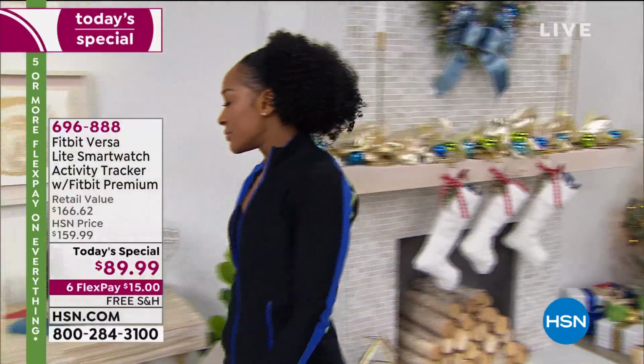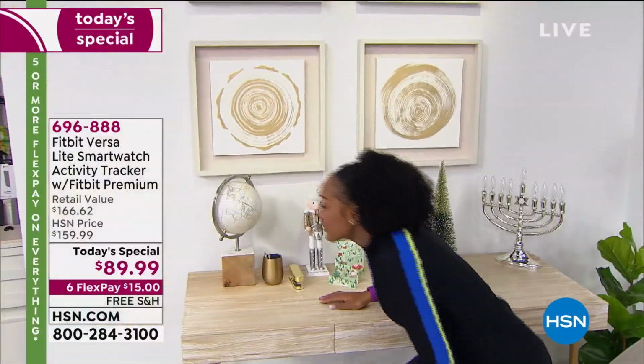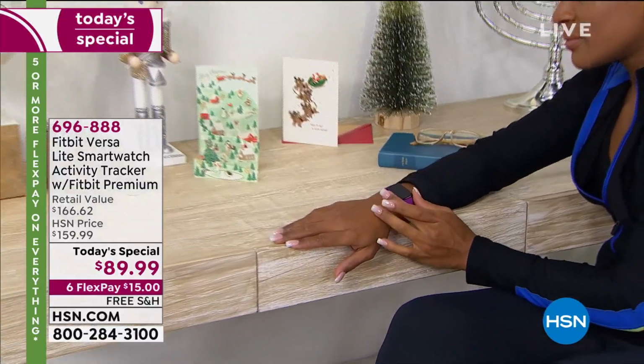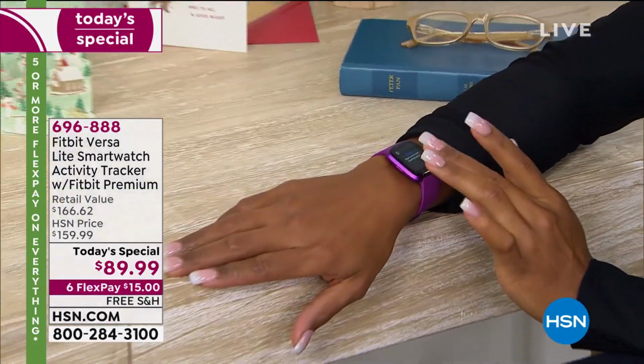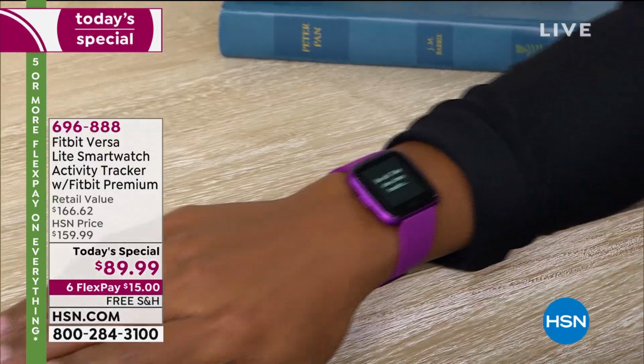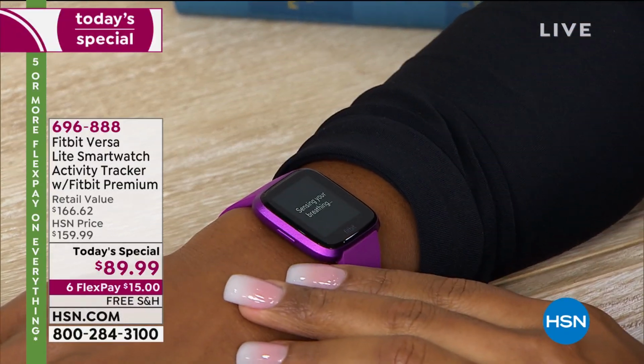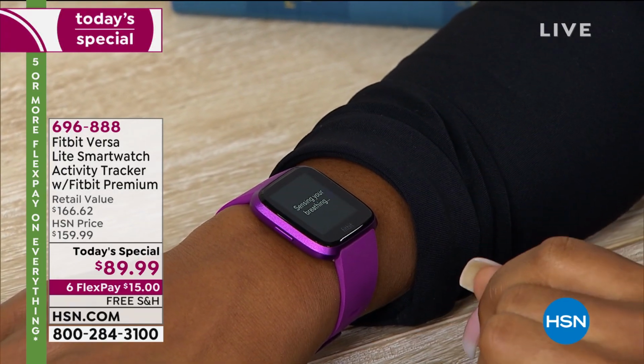It's a watch. So you turn your wrist, you can set it to automatically come on, so you can always see what time it is. I love that. Or you can always double tap. So yeah, you've got that customizable watch face. It can tell you the time, the date. It can give you insights into your steps. Yes, it has a heart rate monitor built right in, so you don't have to have that awkward chest strap. It's gonna give you info about your heart.